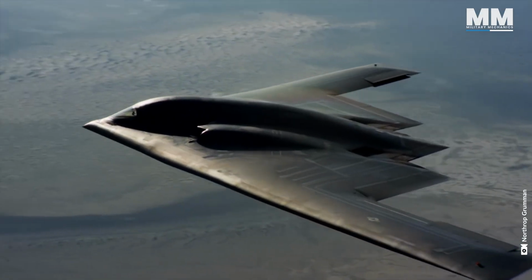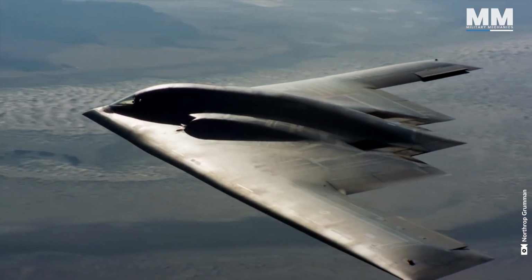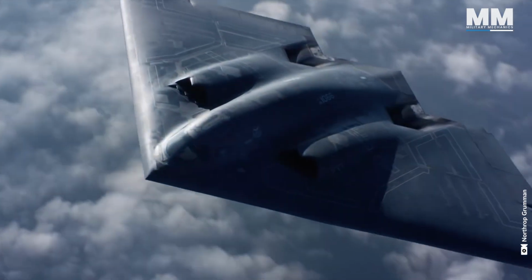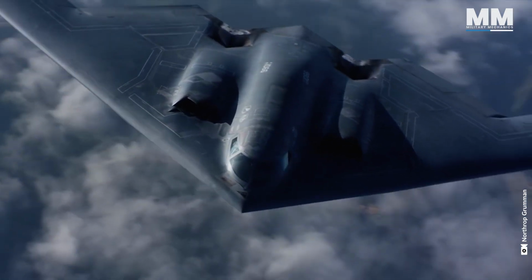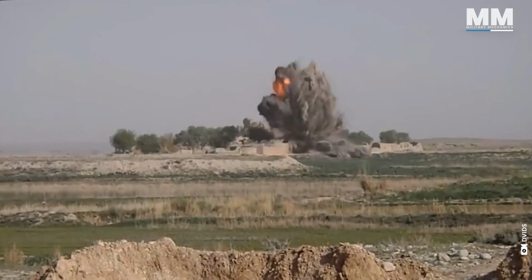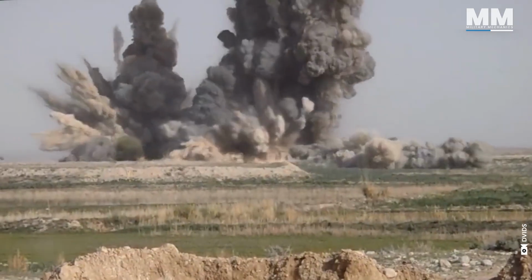Thanks to its advanced automation, the B-2 allows one crew member to rest, use the restroom, or prepare a meal, while the other oversees the aircraft's operations, a unique feature not typically found in other two-seater planes.